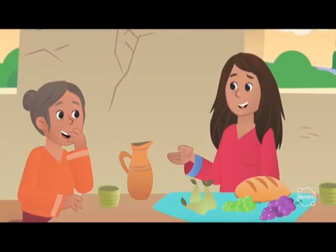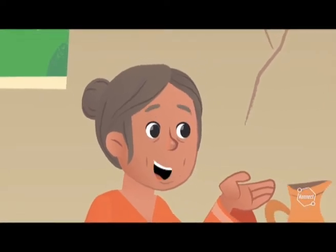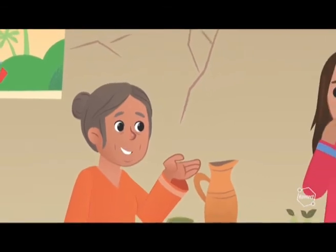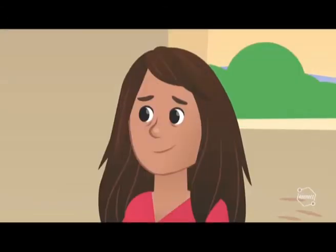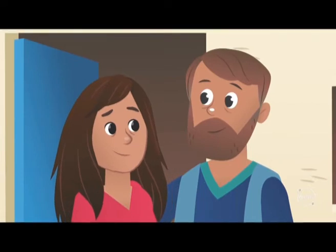Ruth told Naomi what happened. Naomi smiled. "When someone dies, his closest relative cares for his family. That person is their kinsman redeemer. Boaz is our kinsman redeemer. Stay close to him." So Ruth stayed close to Boaz. He liked her more each day.